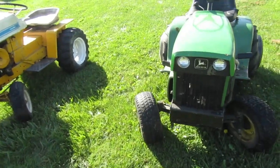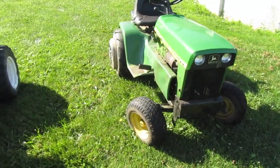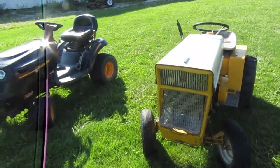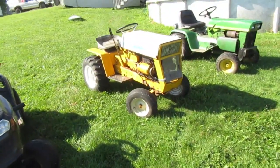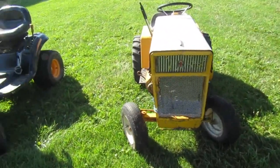But headlights do not make it a lawnmower or a garden tractor. As you can see, that one's got headlights. This one's got no headlights. This one over here has headlights. So it doesn't make any difference whether it has headlights or not. I've seen that one float around too.